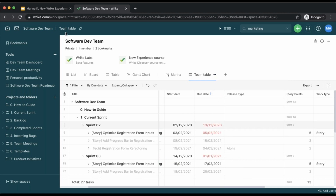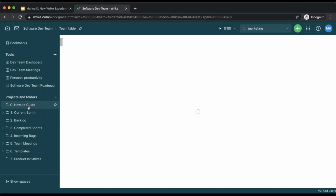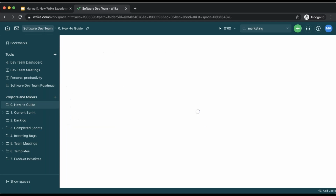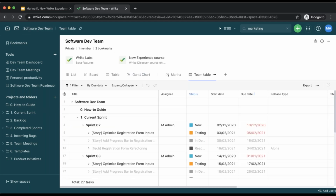So whenever I go to the space level, I'll actually go to the team table. Let us test this. If I go back to my how-to guide to this folder and then click on the space level, as you see, it loads already on the team table. So this is my default view for the space level.